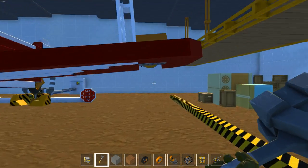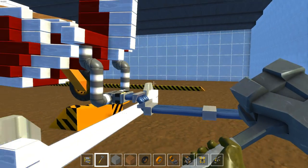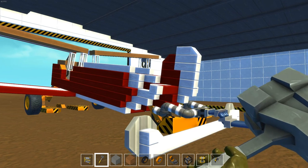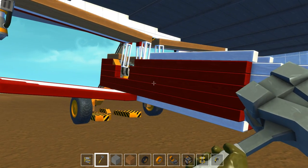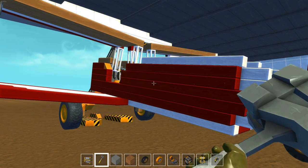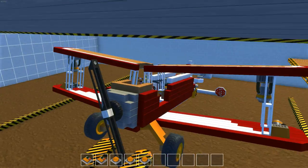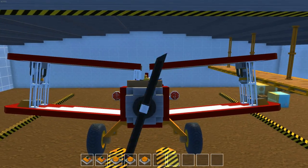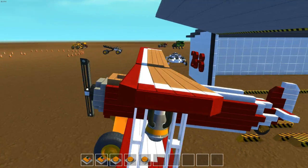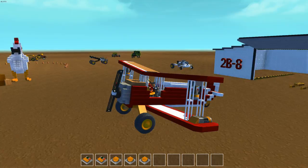Open hangar. Flip switch between the biplane and hangar to lower the rear. Nice. Get in the biplane. WSD driving. 1, turns on prop. 2, throttle up. 3, lift. 4 and 5 are roll. Okay. So, 1. No way, dude. No way. This is freaking amazing.